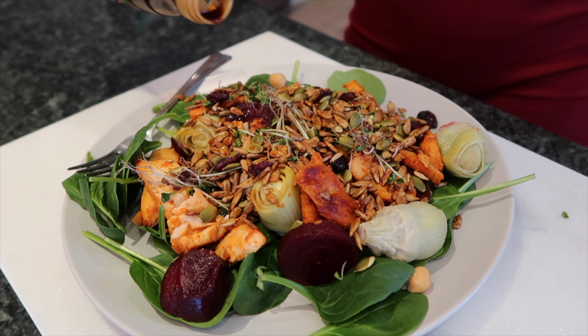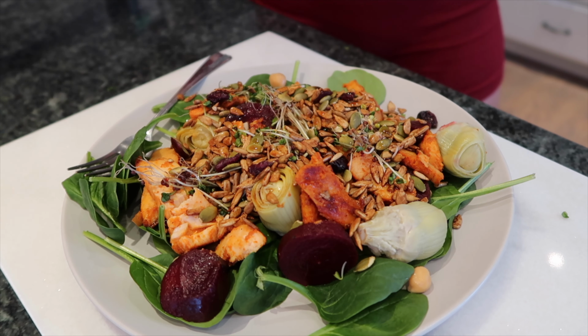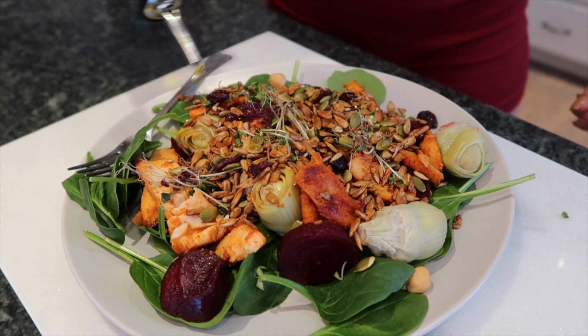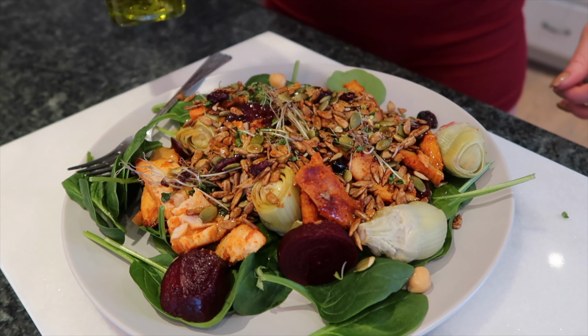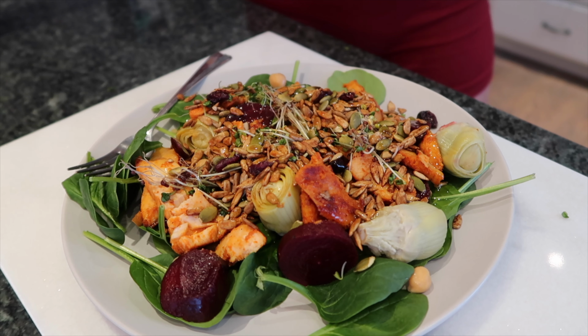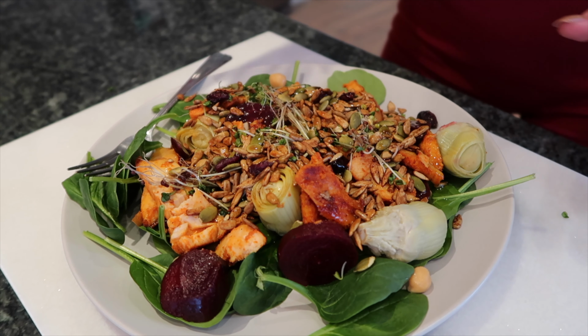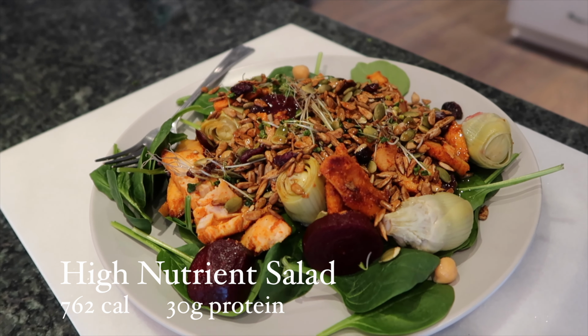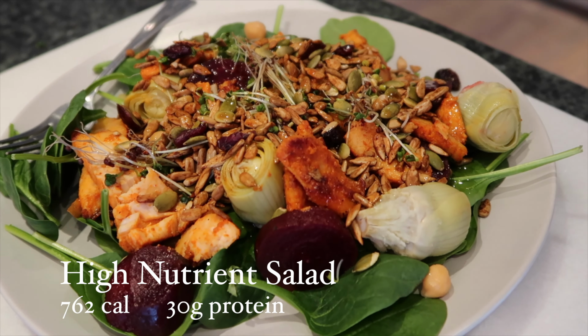All right, just a little bit of that. And then we're gonna get our organic olive oil. And this will be where your calories are mostly held. So feel free to add however much that you want. But yeah, we are done. Look at that beautiful salad. Does that not just make your heart so happy?